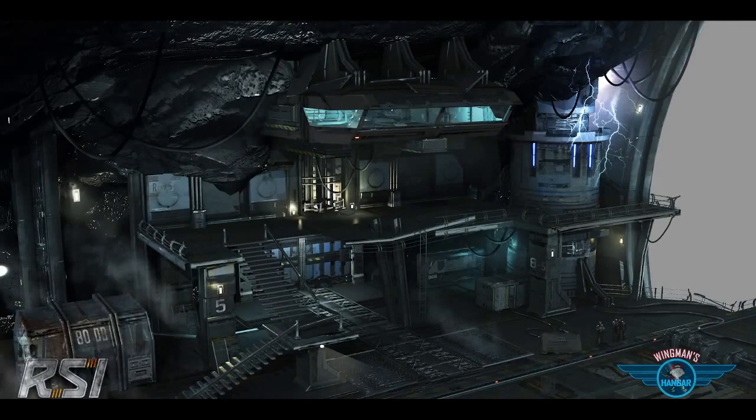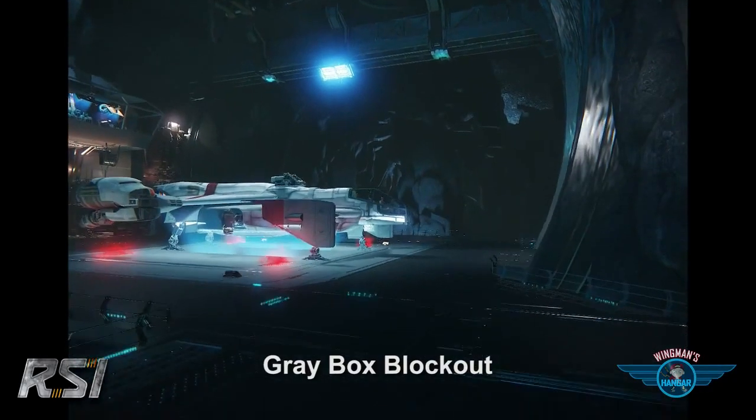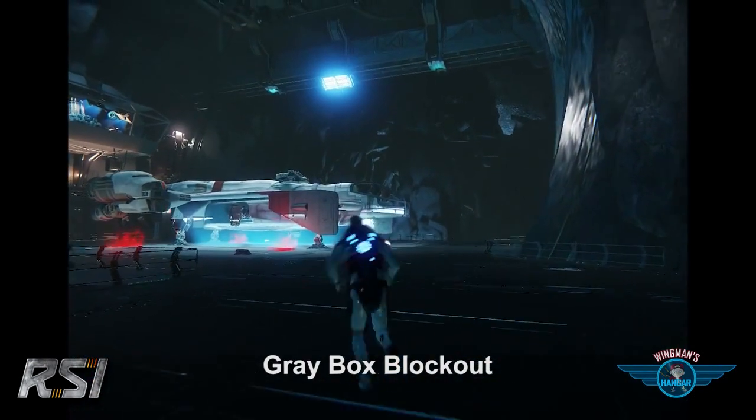What is the Asteroid Hangar? So it's a hangar that will be found on some of the Euro locations that we're building. So mostly lawless space. They're built so that they're really small and they feel like you can hide there, basically, as a pirate or not.